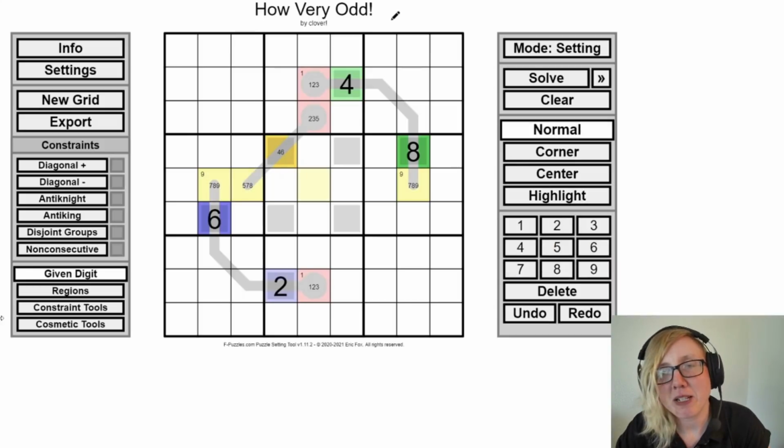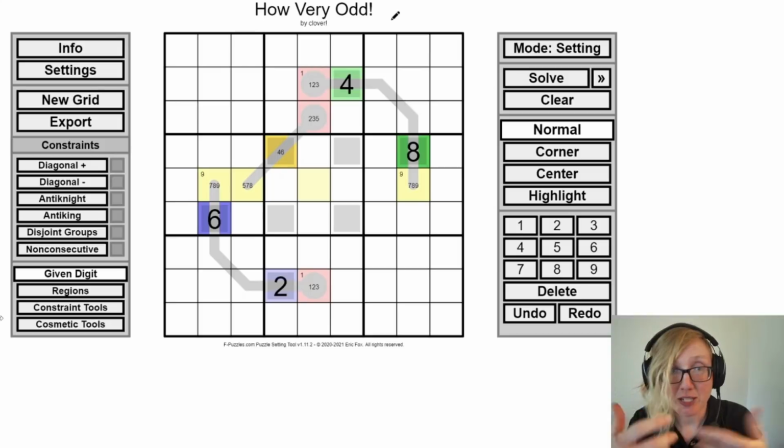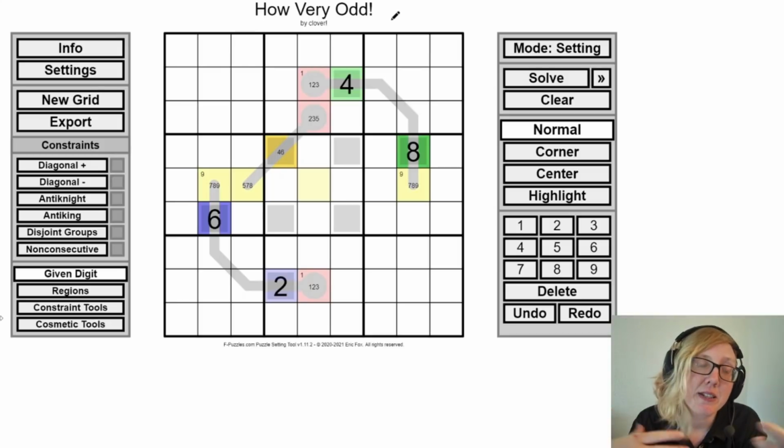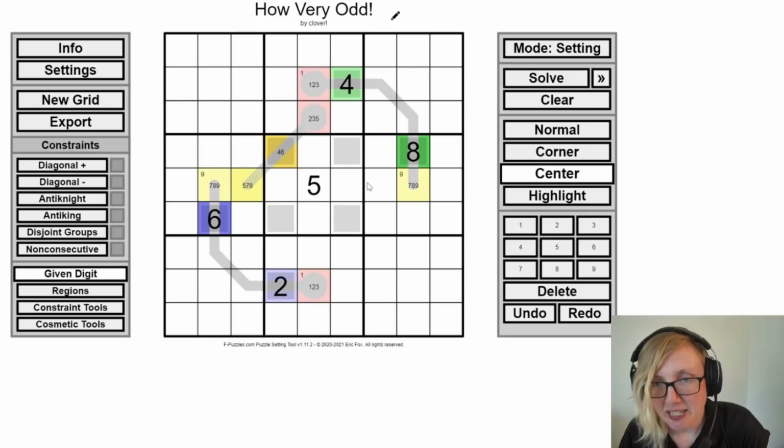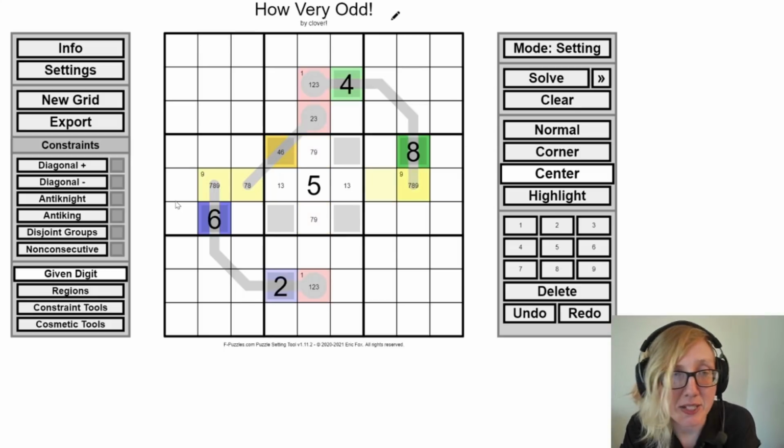And so I thought to myself, well, maybe I can set it up so that once they've made that deduction, what they're staring at, because they've just finished working out what has to be in the bulb and the end of the thermo, is a naked triple. And that is why I placed a 5 given here. Because that gives you this. In turn, and this was just a happy accident, and there are a lot of happy accidents while setting, that gives you a 1-3 pair here because there's a 1 and 3 in the triple, and a 7-9 pair here.